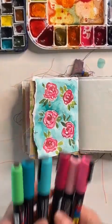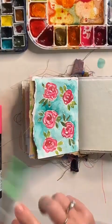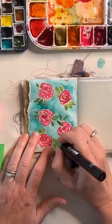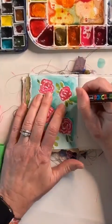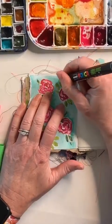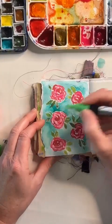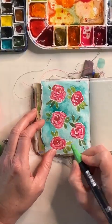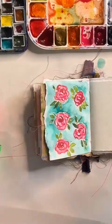So I've got 3 pinks and 3 greens, okay? And what if we just start playing? And like maybe I want to bring, and no, I'm not. Right? I am not worried about outlining each little piece. I don't want to do that.